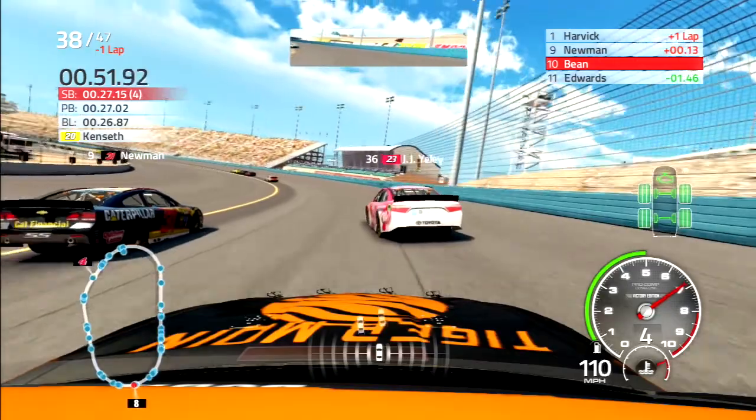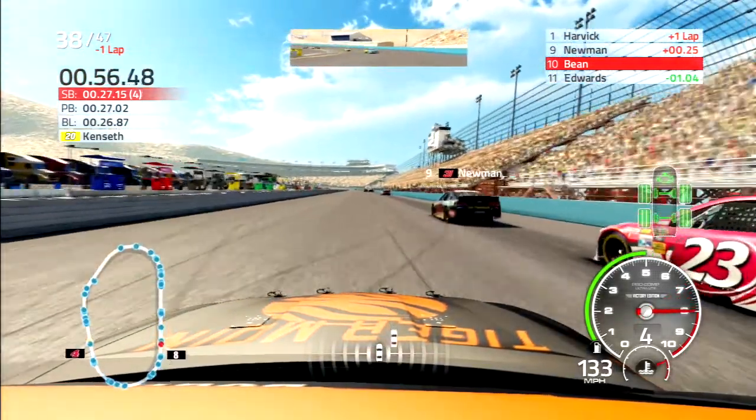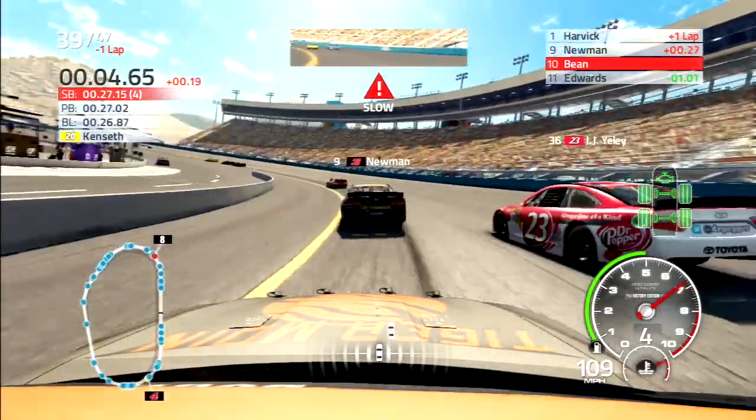Ryan Newman's going to go around us. It's going to take us a couple of laps to get the tires warmed up, but we should be running better, as we have 8 laps to go. Clear right.